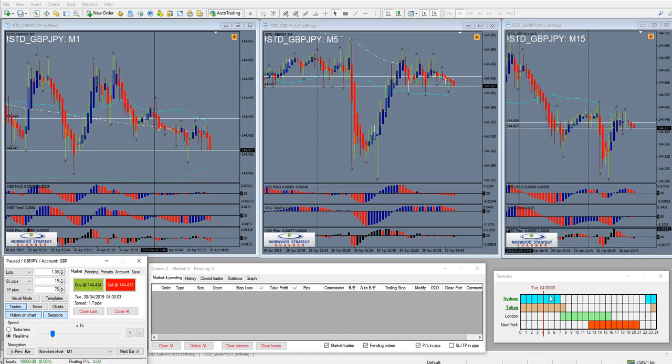So let's get started. Right here, we're starting in what we call the Asian session, Sydney and Tokyo session, and this green is the London session. Then if we trade long enough, we'll be into the US session. I figured that this would get us started. If there's a trade that comes along before we get to the European session, great. If not, then we'll just move along quickly to get over to where we start seeing some trades.